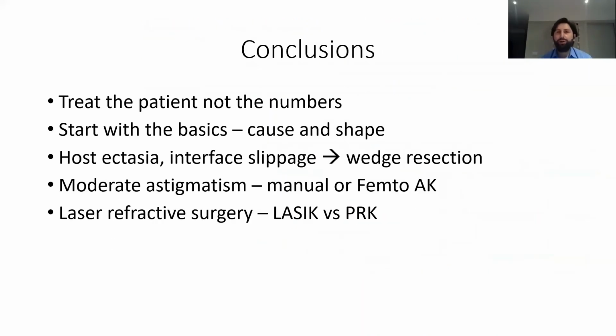So to conclude my talk, treat the patient, not the numbers, and very careful preoperative assessment is important. It all comes down to the basics. You want to know the cause and the shape, which will determine the choice of treatment. If the patient has host ectasia, unstable interface, then you have to get rid of it. You have to correct that.